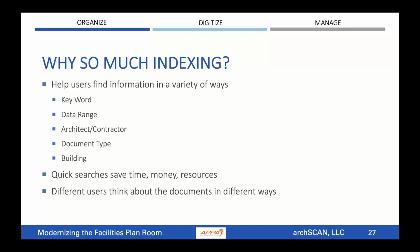Why do we capture so much information? Well, it helps users find information in a variety of ways. You can do a keyword search to find any of the information that could be associated in a title or project name. You could be looking for a date range. You might know that that project happened in the early 2000s, but you're not sure of the exact date. Well, you can narrow down your search by a date range. You might know the architect or contractor who did the work, but you can't remember the project name. These are all different ways that you can find your information and find it quickly.